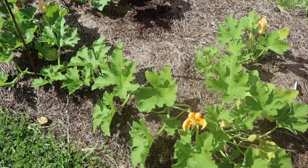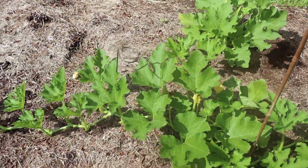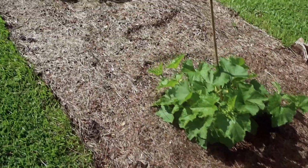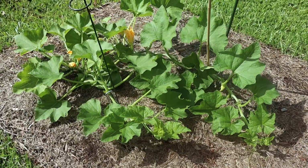Over here we have some pumpkin. I had to do some emergency staking on the pumpkin because the vines were getting blown all over the place. They were getting a little beat up. Everything looks okay this morning.